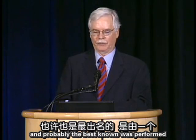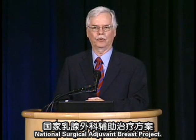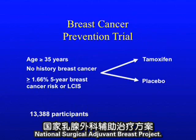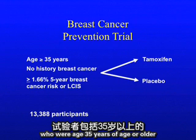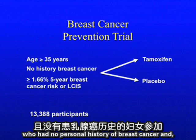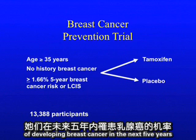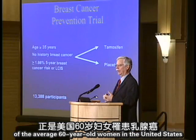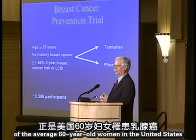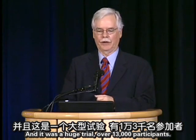The first of these trials, and probably the best known, was performed by a large international cooperative group called the National Surgical Adjuvant Breast Project. And they initiated a prevention trial that enrolled women who were aged 35 years or older, who had no personal history of breast cancer, and by some computer-based models had an estimated risk of developing breast cancer in the next 5 years of greater than 1.66%. To put that in context, that's the risk of the average 60-year-old woman in the United States of developing breast cancer. And it was a huge trial, over 13,000 participants.